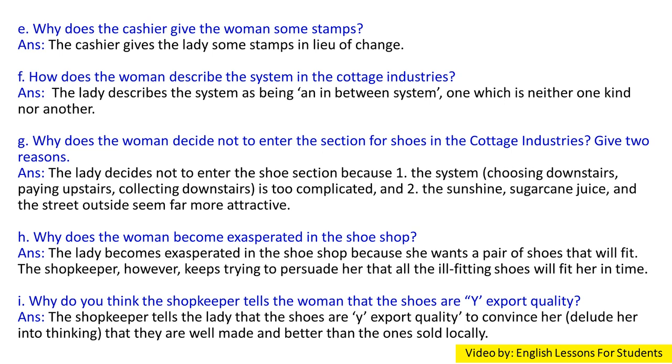E. Why does the cashier give the woman some stamps? Answer. The cashier gives the lady some stamps in lieu of change. F. How does the woman describe the system in the cottage industries? Answer. The lady describes the system as being an in-between system, one which is neither one kind nor another.